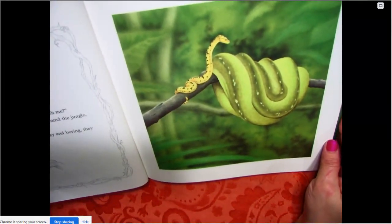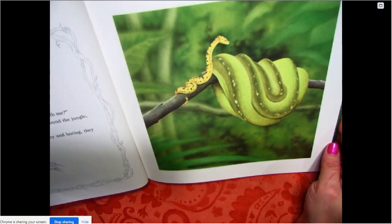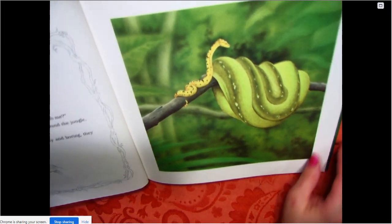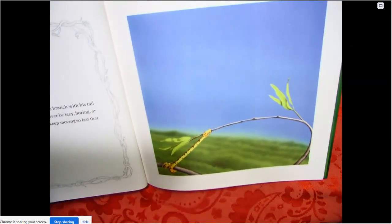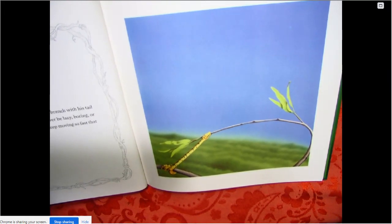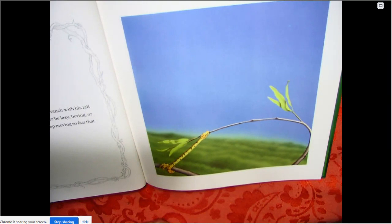Dozer was snoring in a tree not far from the others. "Hello," said Verdi. "Do you want to climb trees with me?" "I'm tired," Dozer growled. "Go do a few laps around the jungle, okay?" Verdi's heart sank. Greens were not only lazy and boring, they were rude. At the top of a very tall tree, Verdi gripped one branch with his tail and another with his little snake jaws. "I will never be lazy, boring, or green," he thought. "I will jump and climb and keep moving so fast that I will stay yellow and striped forever."